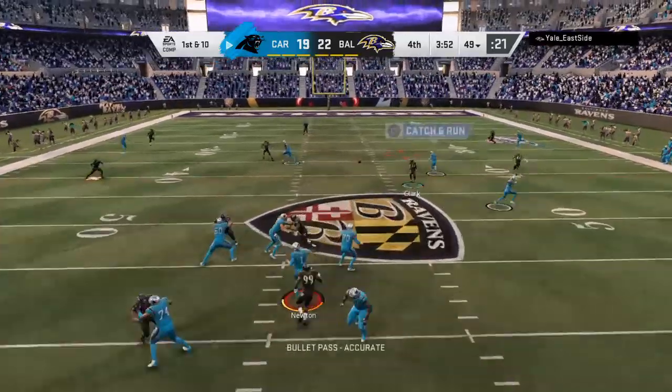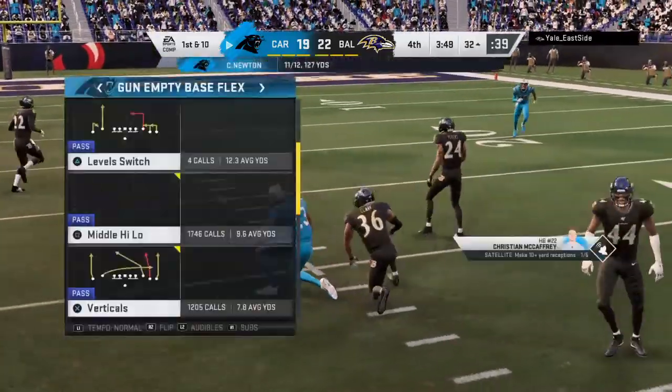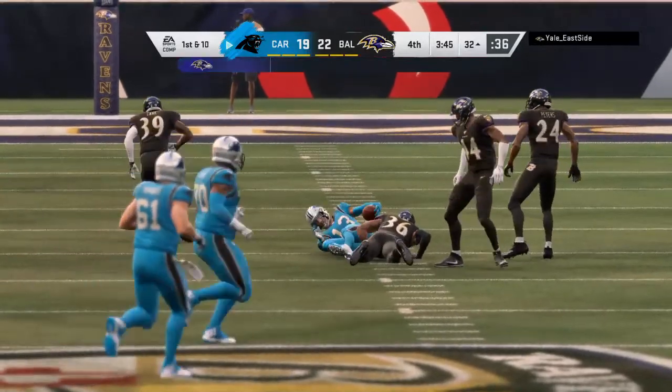Clock running, under four to play now as they come up on first and ten. Newton to throw. That's caught. It's Jarius Wright. And he takes this one down almost all the way to the 30. A good pickup there of 20 yards.